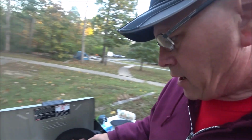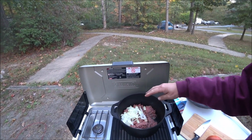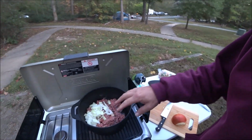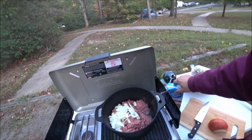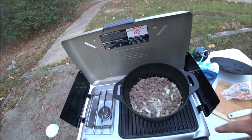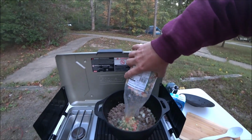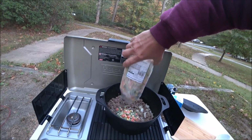So I got the meat down there browning, and I chopped up some onion. Put the onion in there, I got the other half to do. Once that browns up, we're gonna add our broth and our vegetables. It's coming together. It is a chilly day, by the way. It's supposed to go down to 39 tonight. Got everything browned up. We're now going to add our frozen vegetables, and we'll put the beef stock in there.